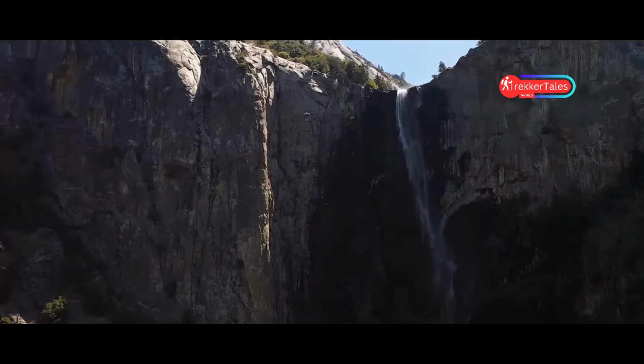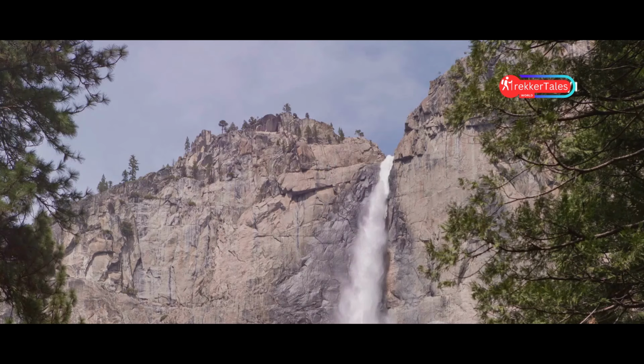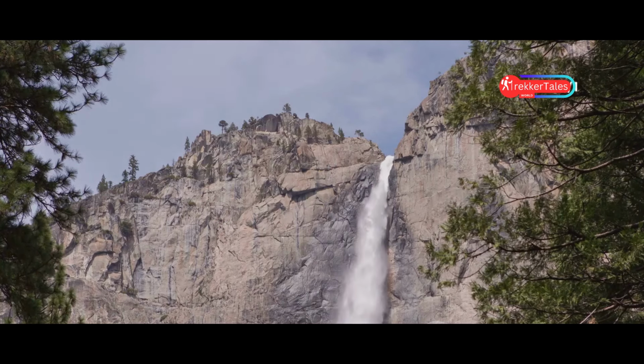Continuing our journey from the Mist Trail, we arrive at Nevada Falls, a spectacular 594-foot waterfall that plunges over a granite cliff.